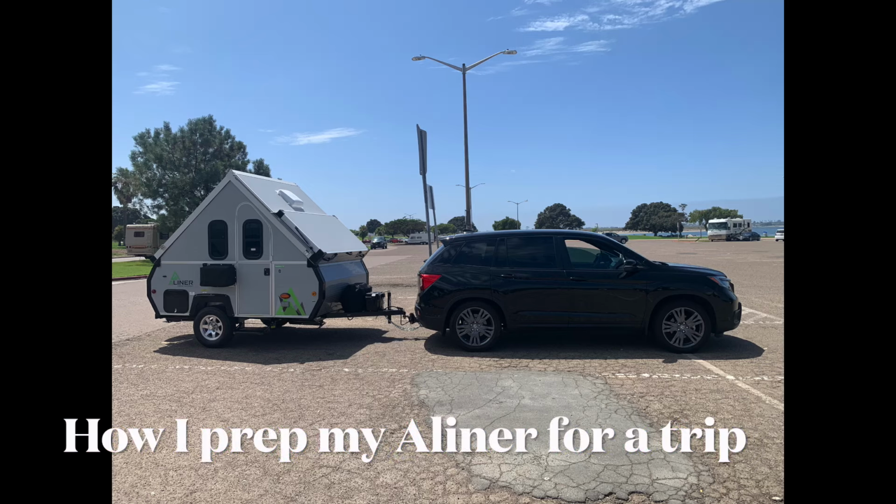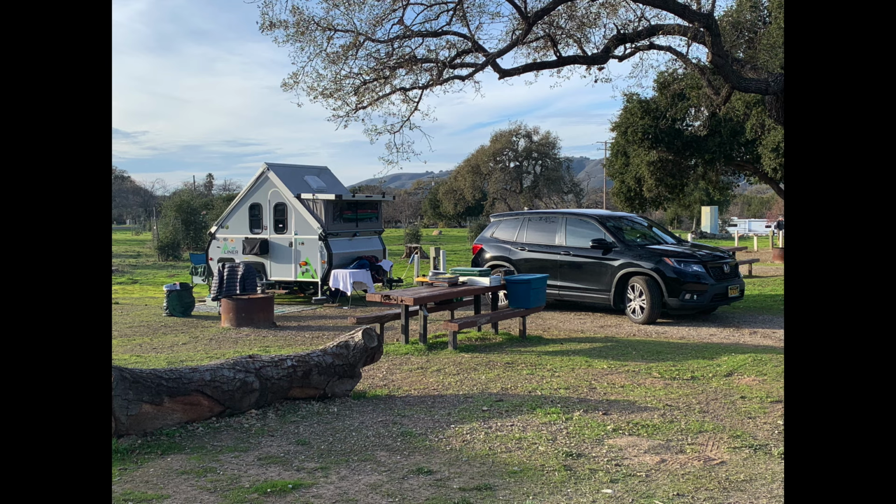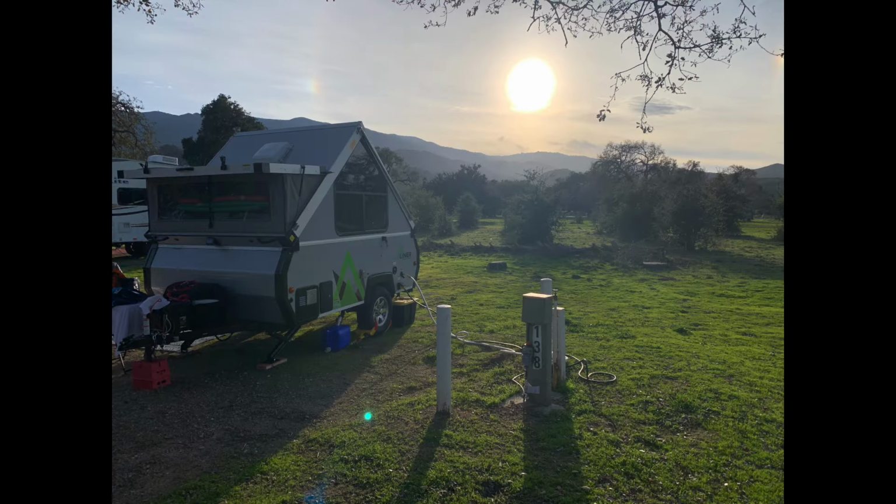I'm the guy you see on the highway tugging a tiny A-liner. It's usually the smallest trailer in the campsite, but the one that gets the most attention.